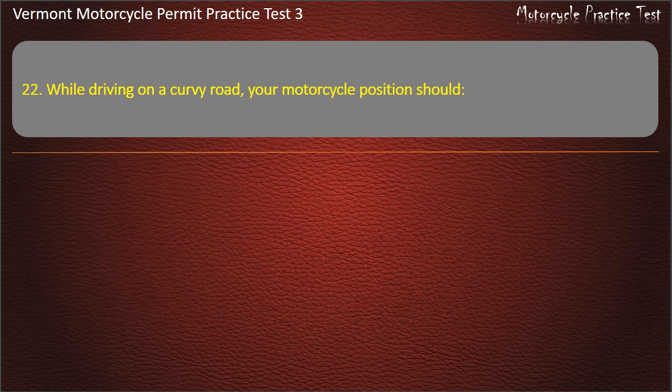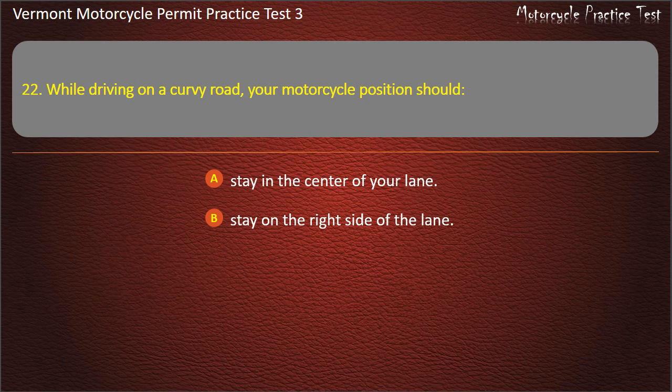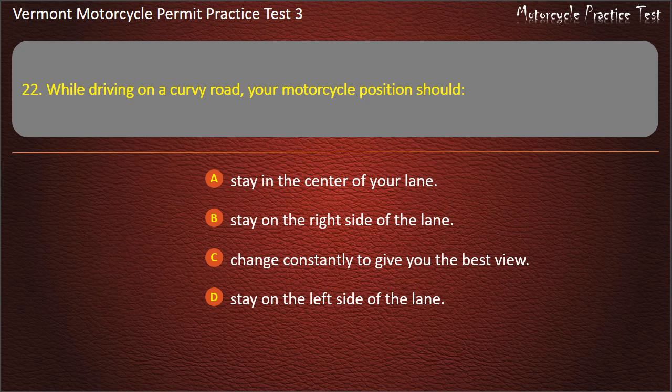Question 22. While driving on a curvy road, your motorcycle position should: stay in the center of your lane. Stay on the right side of the lane. Change constantly to give you the best view. Stay on the left side of the lane. Answer. Change constantly to give you the best view.